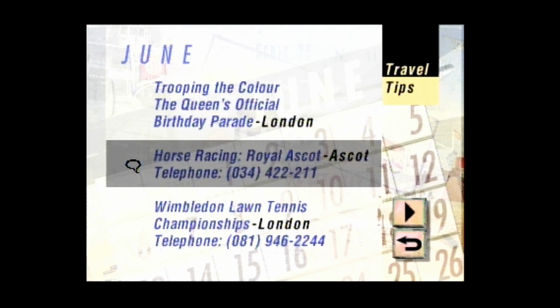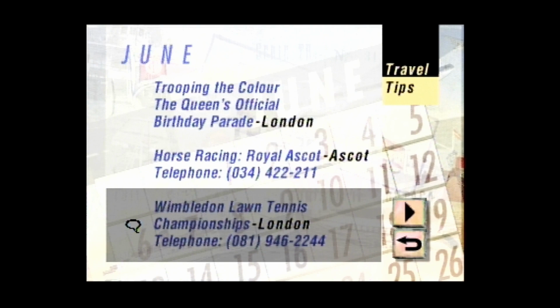This is a major horse race meeting attended by members of the royal family and renowned as much for its grand show of fashion as for its high racing standards. Held at Ascot Racecourse in Ascot, Berkshire. The last week in June and the first week in July.